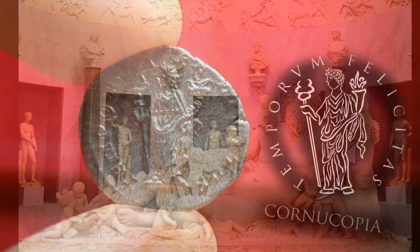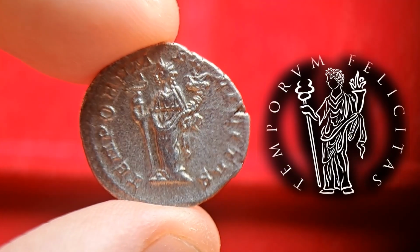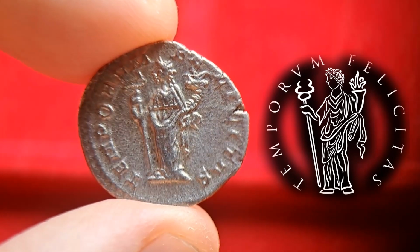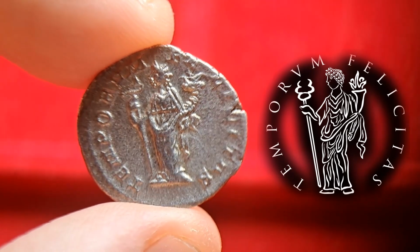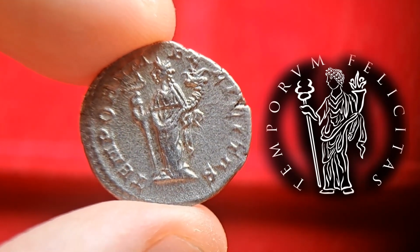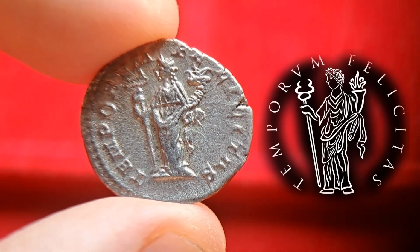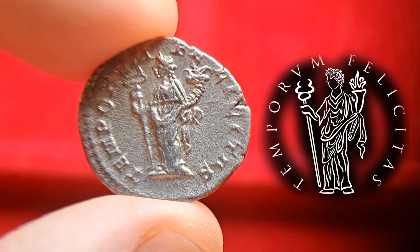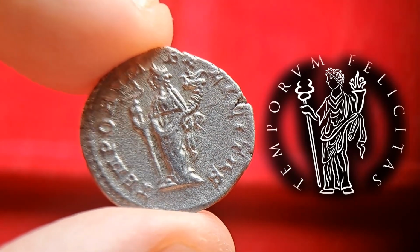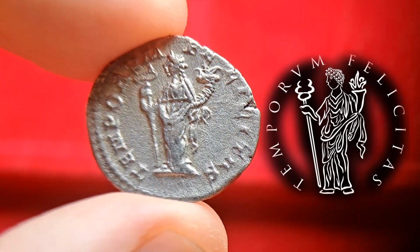But by far where the cornucopia is most often found is, in my opinion, on Roman imperial coins. This denarius of Emperor Elagabalus, struck around 220 at the main mint of Rome, shows Felicitas, the goddess of happiness. Rome was an empire of cities, and the swollen population of these cities required massive quantities of food to be brought from different parts of Rome's territories.